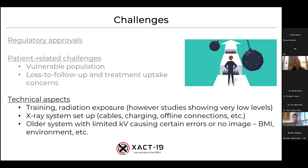The X-ray system itself, we have one of the older generation Delft Ultras. I know Delft has done fantastic work in advancing the Ultra to having fewer cables, the charging system, the offline connections, the CAD connectivity. And we look forward to working with Delft on the new technological advancements as well. And then finally, we've also found the early versions of the Ultra to have limited kilovoltage, which in our setting, where we also have larger BMI patients, very tall patients, sometimes causes errors, which we perhaps might be due to BMI, the environment of some sort.